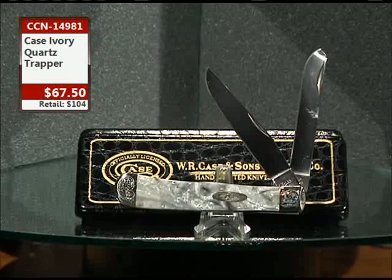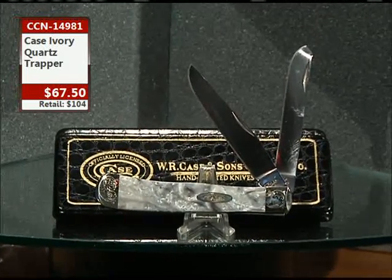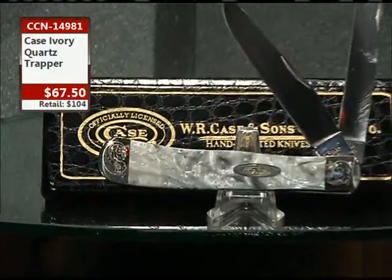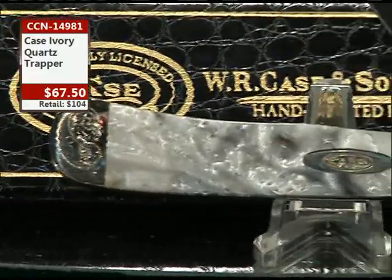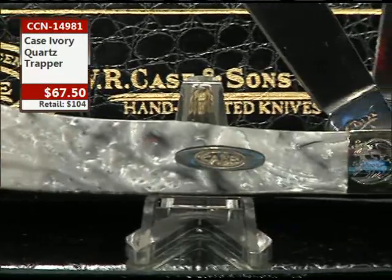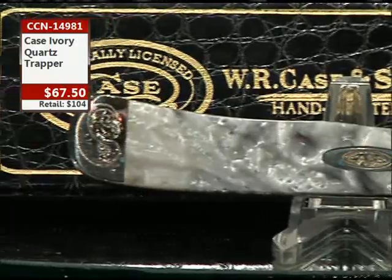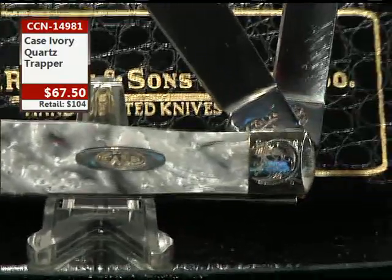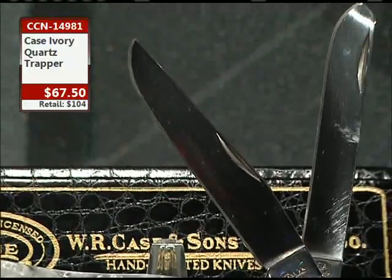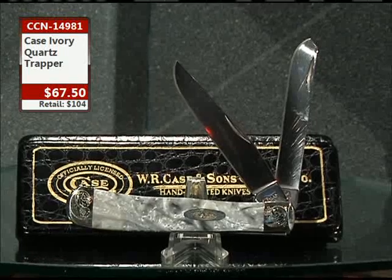This is the ivory quartz. There we go. Yeah, I'll take care of all that, Jay. Ivory quartz, 54 pattern Coralon. If I have shown this knife before the last week or so, it's been a very, very long time. $67.50 with the engraved bolster work.